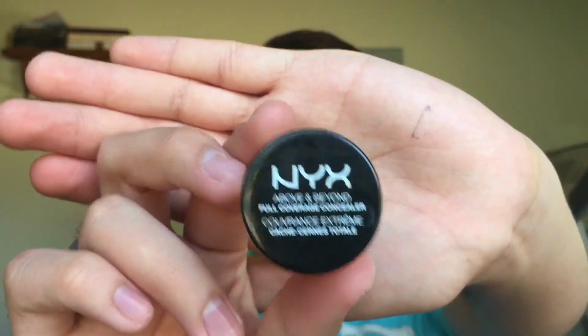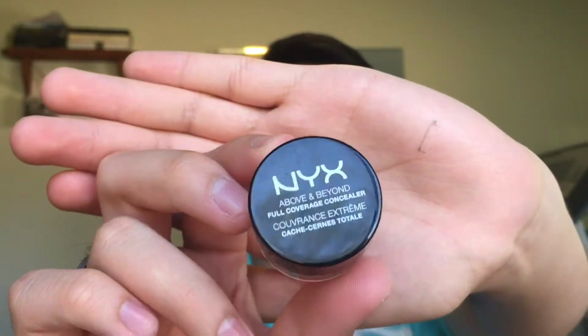And then my next thing that I actually use every day is the NYX Above and Beyond Full Coverage Concealer. I don't know if you guys have used this. I'm sure you've seen it around, but this is one of my favorite concealers that I have found and tried out and actually fell in love with. And I use it in the color beige.